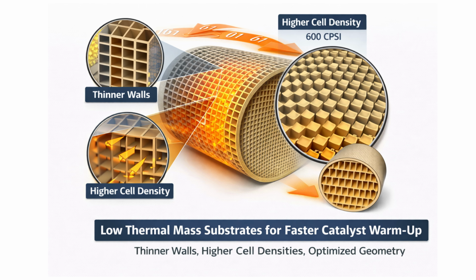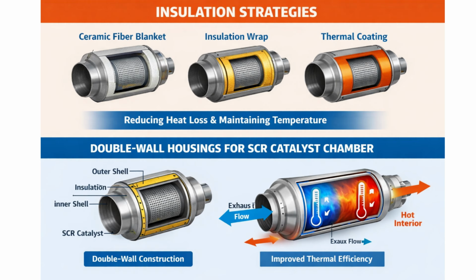Substrates are designed with low thermal mass using thinner walls, higher cell densities, and optimized geometries that balance heat retention with exhaust back pressure. In addition, insulation strategies and double-wall housings are used to retain heat during idle and low-load operation, allowing the catalyst to stay above its minimum effective temperature for longer periods.